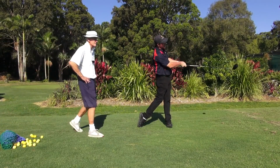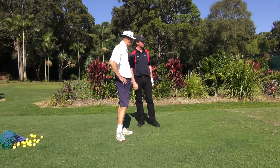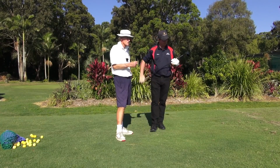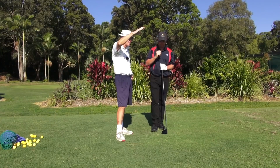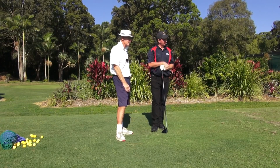God, that's 35 on that other driver, isn't it? At least, yeah. Maybe 40. But there's no spin, is it? It's a low trajectory and it just goes. Yeah, see, he's got the speed to hit it low and keep it in the air. When I hit it, it gets up there and wants to fall out of the air because I haven't got the speed that he's got. But when it hits the ground, it just runs. I mean, that'd be 320.